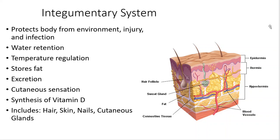The integumentary system is one that we will see here in A&P 1, Anatomy and Physiology 1. Its function is to protect the inside of our body from the outside world, the environment, from injury, from infection, to keep the bad guys out. We also use it to maintain our balance of water. We would dehydrate very quickly and die without our skin to do that job for us. We use it to help us to dump heat or to retain heat.